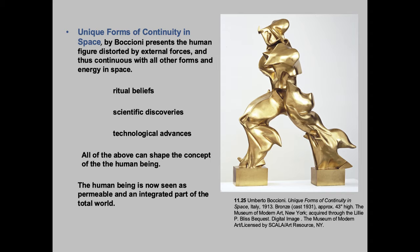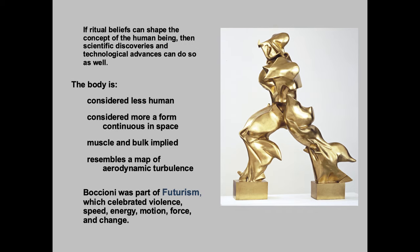So a little bit of, and that's a bit from the book I just quoted. So that's a bit more of like Einstein's theories, a little bit in there. Everything's kind of moving at one time. There's no sense of time and space. Everything's kind of moving together. So he's getting into that idea. So a human being is permeable and integrated as part of the total world. Okay? The body's less than human. And again, it's part of continuous space. The muscle and bulk are implied. And we're dealing with sort of aerodynamic turbulence, if you will. It's moving around all those energy fields.